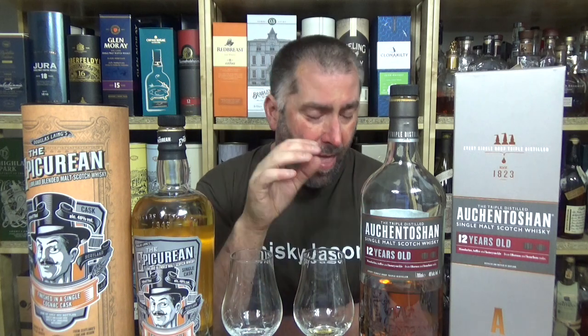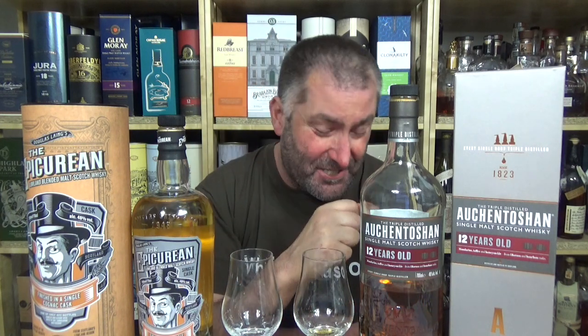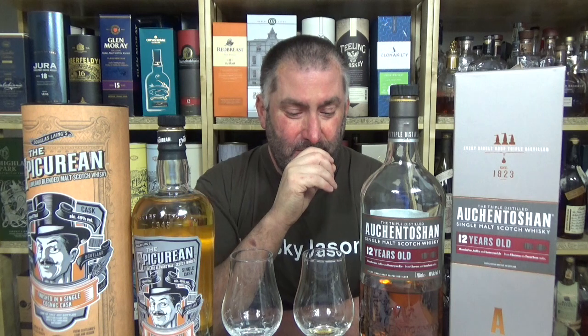The contrast is really interesting. This is sweet. This is smooth. And it's not a smooth, sweet whiskey, actually. This is just so way out there as that citrus moment. Which one do I prefer at the moment? I would tend to go for the 12 from Auchentoshan, but with water, this actually would beat it.